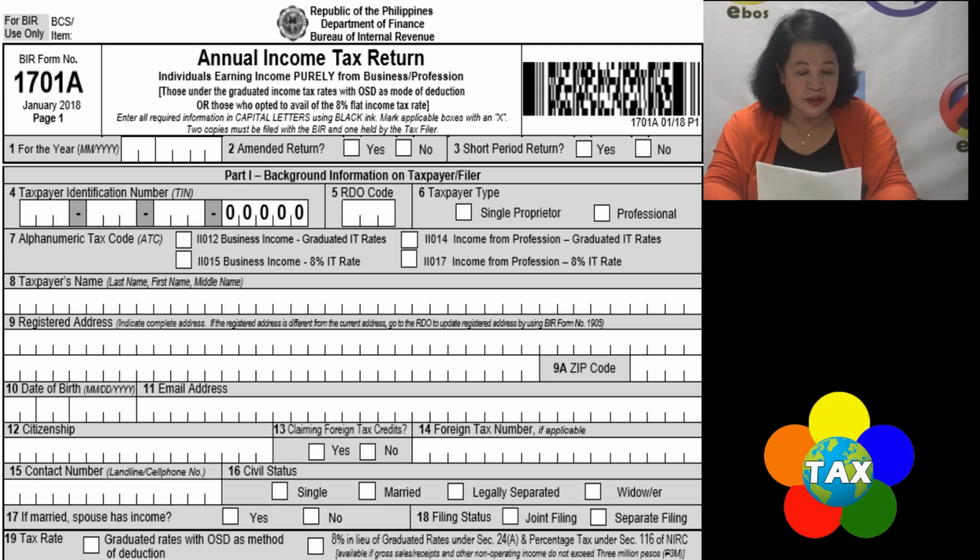We have here number 12, the citizenship. Citizenship Filipino. If you have other citizenship, then you have to put it there. Claiming foreign tax credits, yes or no. If you have income in another country and you have paid your tax there, then you claim the tax credit. Foreign tax number, if applicable. If you have another tax account number in another country, then put it here.